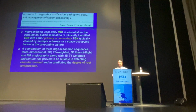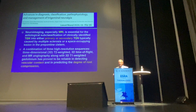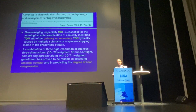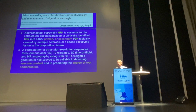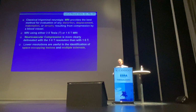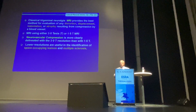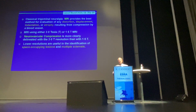And we use a combination of things like T2 weighted imaging, T1 weighted imaging. Sometimes we use gadolinium, although that's not essential for rendering the diagnosis. And we look for vascular contact as well as for the degree of root compression. Classical trigeminal neuralgia, or primary trigeminal neuralgia, MRI, once again, is the best diagnostic tool available to us.